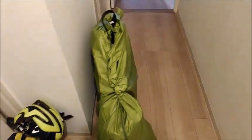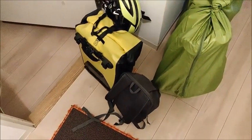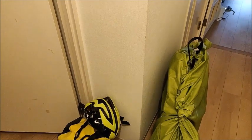Good morning everybody. It's 5:44 in the morning and I finally got ready. Here is my luggage. Here is the bike and the bag that I'm going to carry, and my backpack. That's the helmet, and that's it. So let's go.